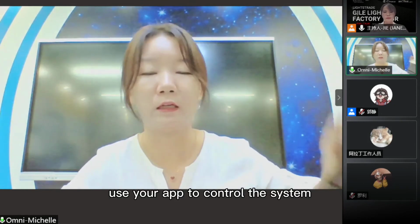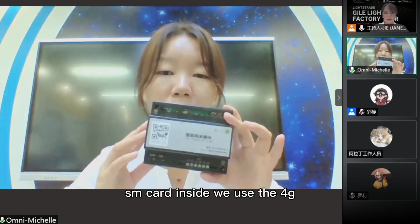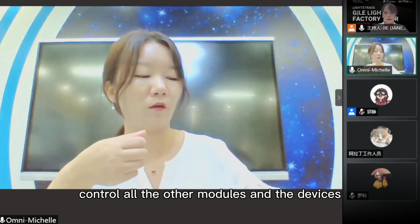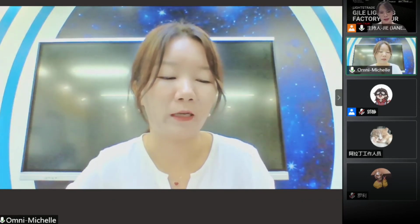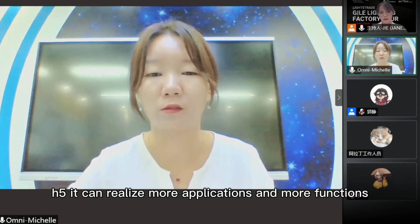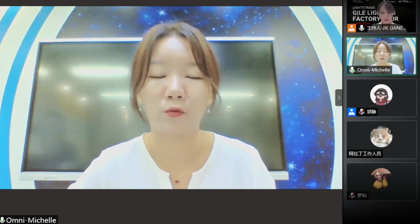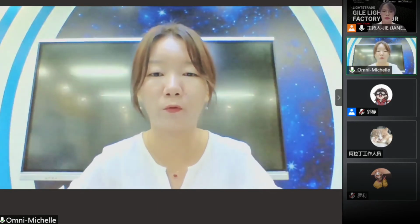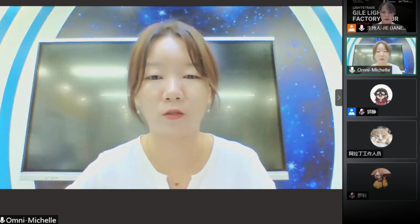And for this gateway module, we can install the SIM card inside. We use the 4G internet to control all the other modules and devices. So even if the Wi-Fi is not so good, you can also control it. And the 485 protocol can realize more applications and more functions. So this application is mostly for industrial and agricultural use, for the whole building, the building automation and the home automation. So the application is different.